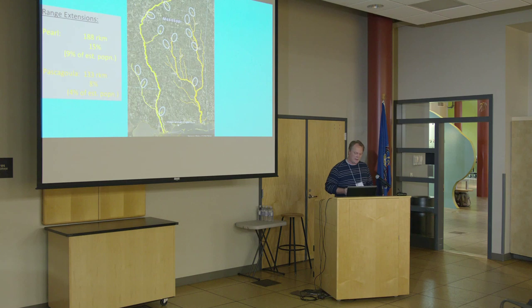We did document a number of range extensions. Everything within one of these ovals was unknown habitat for these species prior to 2015. So it came out to 188 new river kilometers occupied by Pearlensis. That's 15% of their range length, but because it's on tributaries, it's only 9% of their global estimated population.